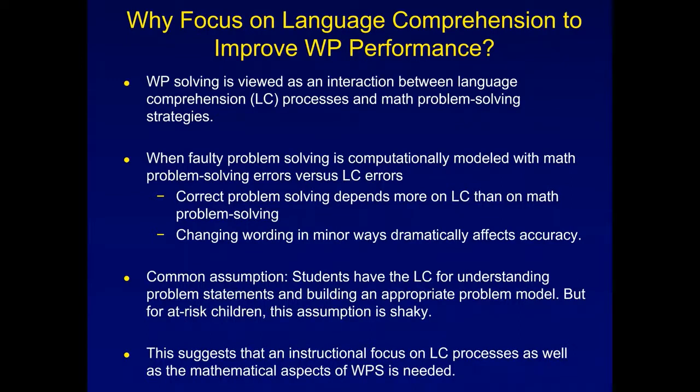And changing wording in a word problem in only minor ways dramatically affects the accuracy with which students solve those problems. Now, a common assumption in schools is that students have the language comprehension they need for understanding word problem statements and for building an appropriate word problem model. But for at-risk learners, this assumption is shaky. And this suggests that an instructional focus on language comprehension processes, as well as the mathematical aspects of word problem solving, is needed.